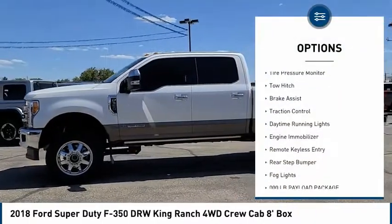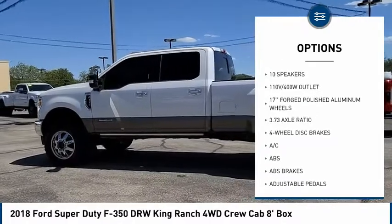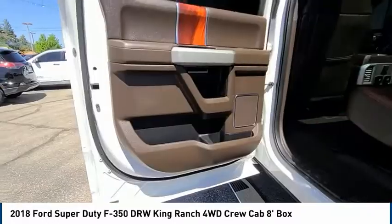Four-wheel drive, tire pressure monitor, tow hitch, brake assist, traction control, daytime running lights, engine immobilizer, remote keyless entry, rear step bumper, fog lights. Is love at first sight really possible?